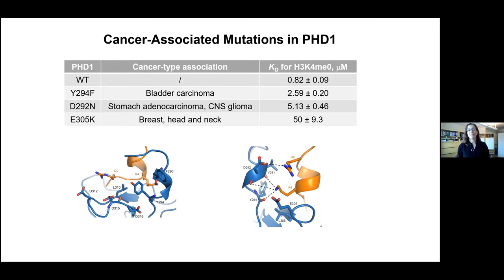What we see across the board is that the mutants show decreased affinity for the H3 ligand, and that this varies from mutant to mutant depending on the residues of the histone tail that they are in proximity with. For example, a bladder cancer mutation mutates this tyrosine and replaces it with phenylalanine. So it's a relatively small modification that of course removes a hydrogen bond from the receptor, and shows a relatively modest 2.5-fold decrease in affinity. We hypothesize that this is due to the disruption of the R2 binding site because of the engagement of this tyrosine in a hydrogen bonding network that holds one of the conserved aspartates required for binding of arginine 2 in place.